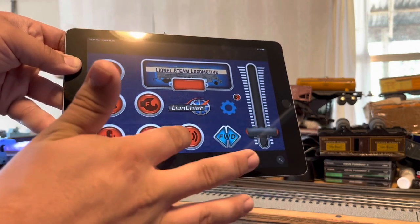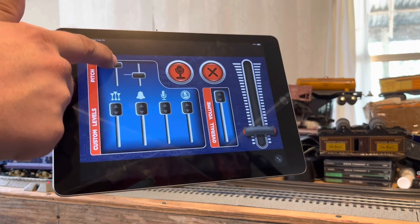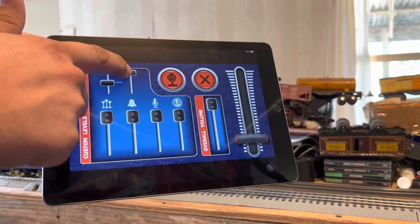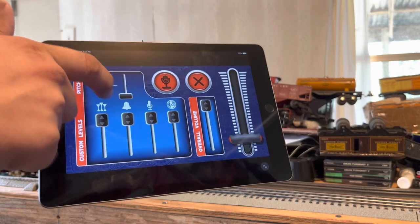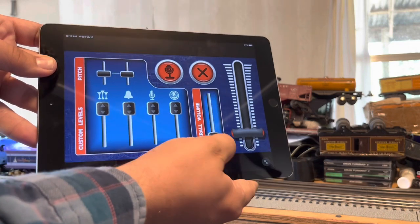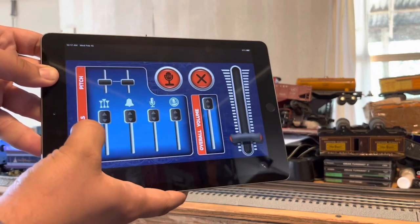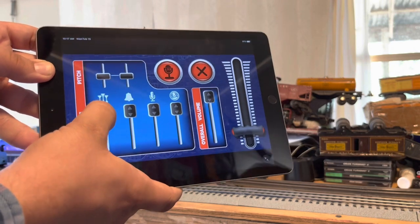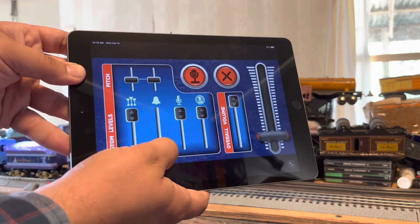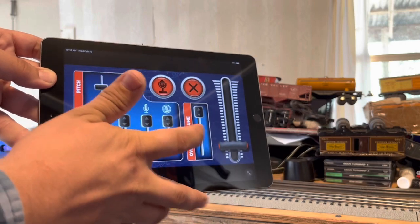And you can also adjust the pitch of the whistle and the bell, like so. It can also adjust the overall volume of the train, like this. You can also adjust the individual volumes right here, like of the whistle. And the volume of the bell. And the announcements. And of the chuffing right here.